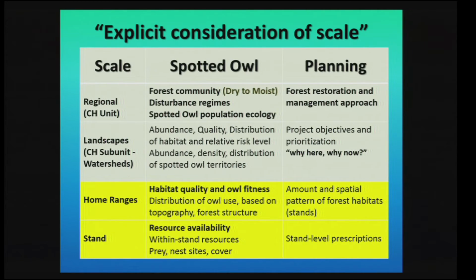What's the landscape level? That question, I'm not going to speak for the Service or anything, but landscape typically to me is a 5th or 6th field HUC, so 10 to 50,000 acres roughly. That's when we talk landscapes, that's roughly what we talk to. And one thing I've got to say is I'm glad I work for the Forest Service, because we actually have contiguous landscapes in which to manage, and that makes things a little bit easier for us as compared to the BLM. And then the home ranges and the stands there.